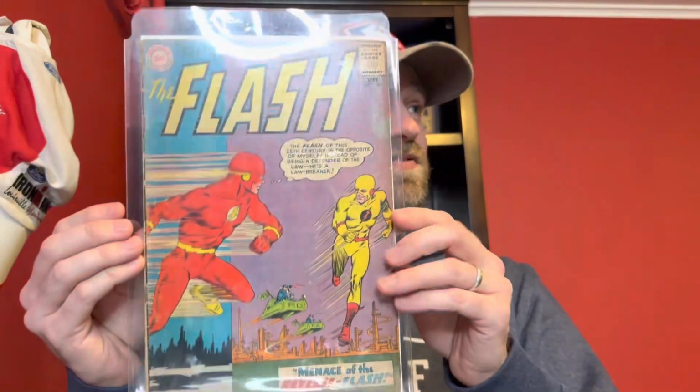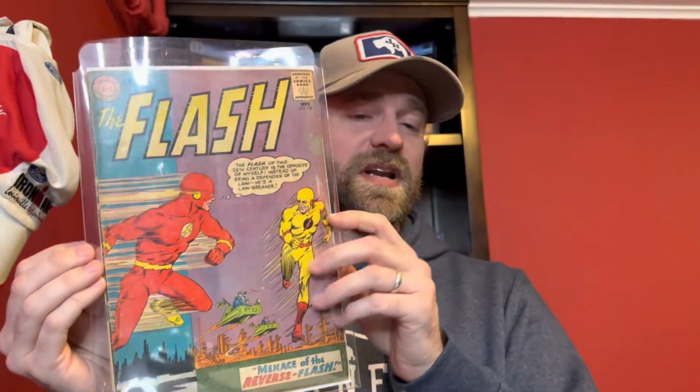I've had this book a number of times. I really like this book. It's a great key. This is Flash number 139. This is the first appearance of the Reverse Flash, also Professor Zoom, whatever you want to call him. And this is just a great Silver Age key. This one has a pretty good amount of value regardless of the condition.